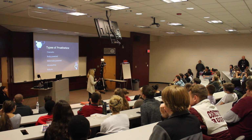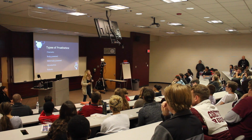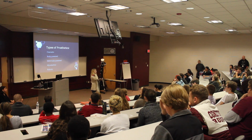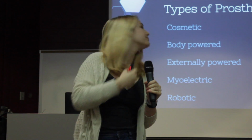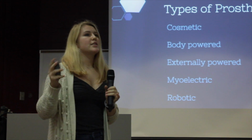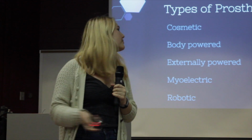So a body-powered prosthetic would be, the list kind of goes from less advanced to more advanced. A body-powered prosthetic is when, say, there was a patient who didn't have an arm. They could have a prosthetic arm and it would be hooked up to the other side of their body, so they'd have it hooked up to this shoulder. Then using this arm, they could control this one. So it's one of the less advanced prosthetics, but it still does the job depending on your circumstances and situation.